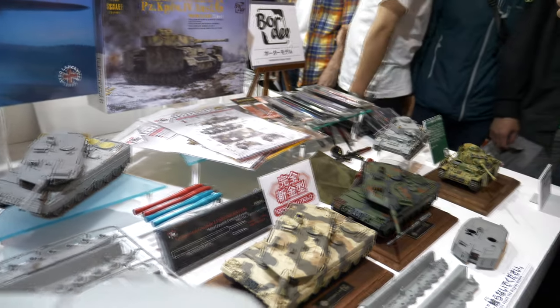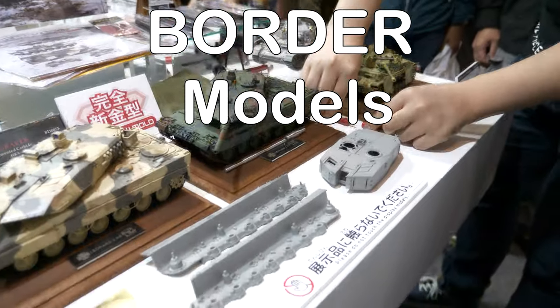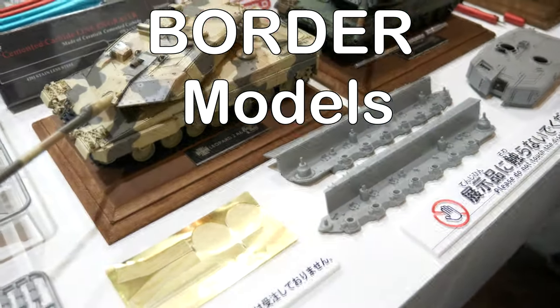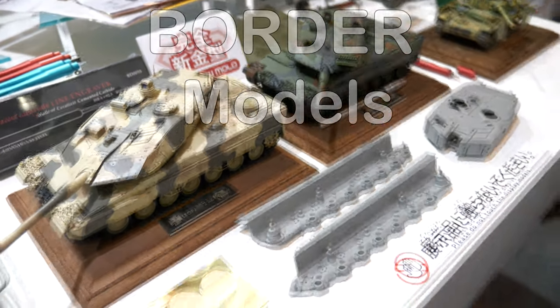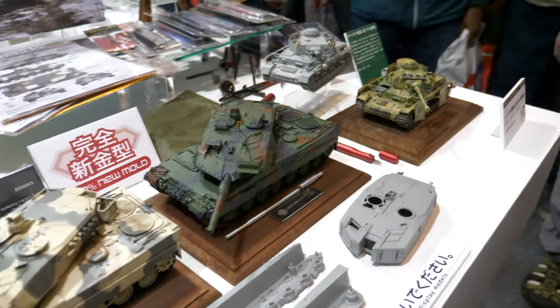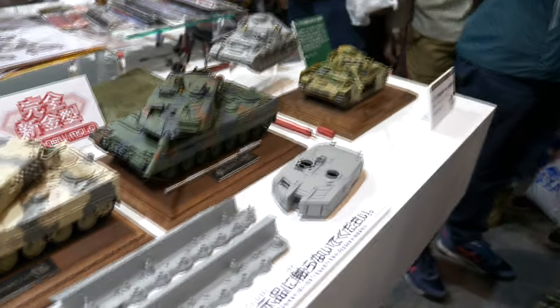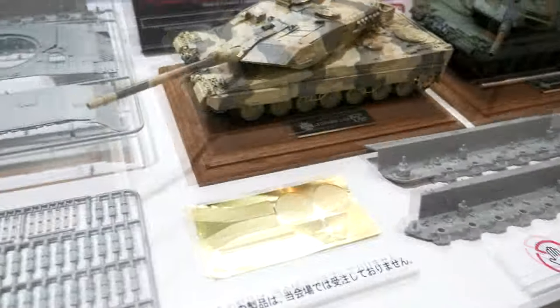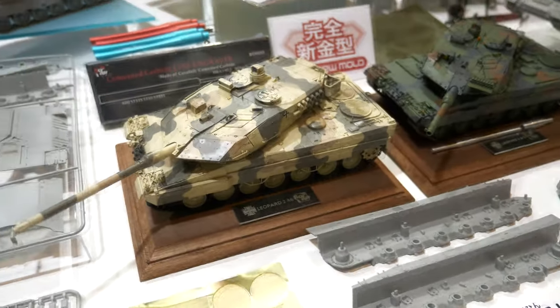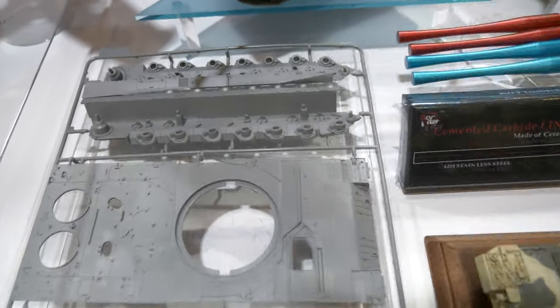Border Models, with their recent release of the Mark IV, have a new kit, a Leopard 2A6, which I'll be honest, I'm a little bit disappointed about. I was hoping to see a little bit more German armor from Border on their Mark IV. I was hoping maybe for some Mark IIIs, Sturmgeschütz, etc. But we have got a newly tooled Leopard 2A6, which is really well covered by a lot of other manufacturers. But there she is. It's still following that really nice, simple construction.